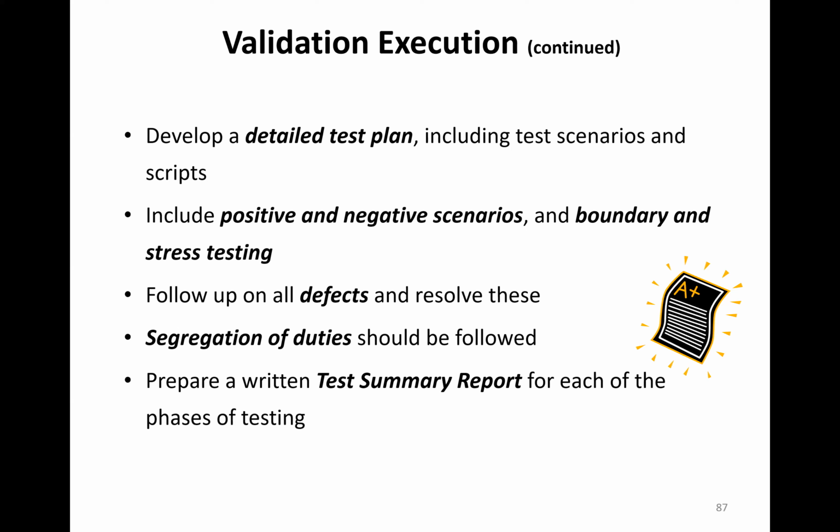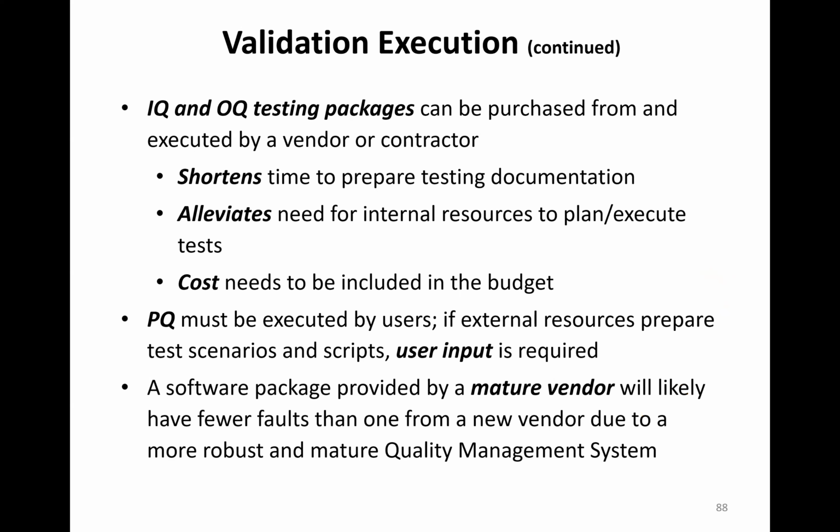Every defect has to be followed up and resolved. Segregation of duties has to be in place. And there should be a summary report for either each phase of testing or one for all three. You can purchase IQ and OQ test packages from vendors, and they can even execute it for you. Anyone can do IQ and OQ, but you have to vet them up front. You have to also have oversight to everything they do.